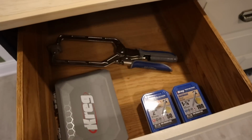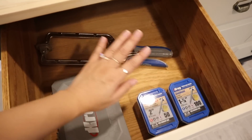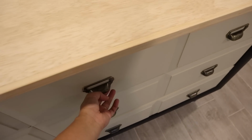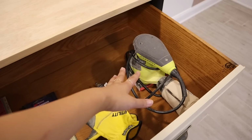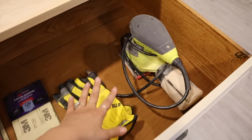This first drawer just has my Kreg Jig items, so I just have my little kit here, some of the screws as well as the clamp, and that makes it easy just to grab and go. And then over here I have my sanding supplies, so the gloves that I use, I also just put my sander in there. I thought it'd be easier, especially since this is a corded item. I can't really hang it up anyway, so this is perfect.